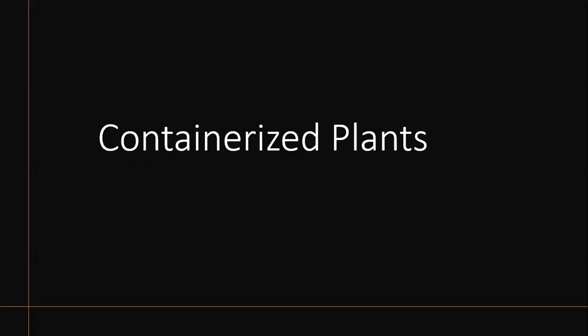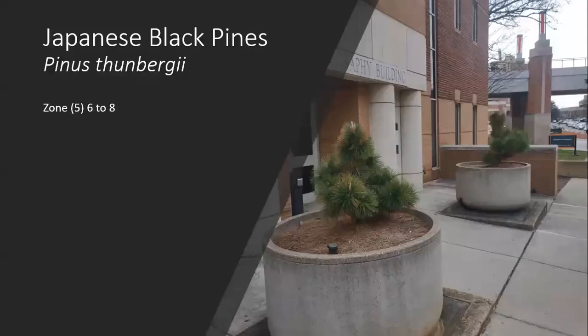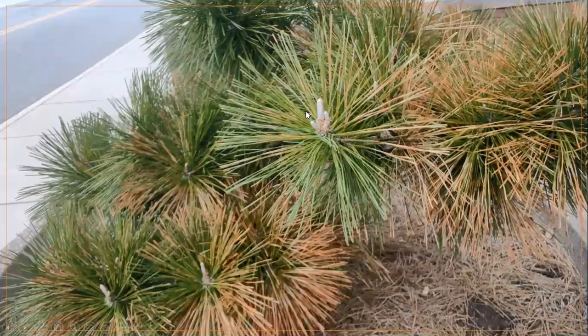So lastly, we're going to talk about containerized plants. These are two Japanese black pines that I put in several years ago in these containers. I personally view these Japanese black pines as a bit of rock stars for tough situations, a tough non-native evergreen. They're zoned all the way down to 5 through 8. While these did get a little bit of damage right here, their candles are still perfectly fine, so they'll shed these damaged needles and just grow just fine. This is a very thick concrete container, and it's in a fairly protected area, so it ended up working out.